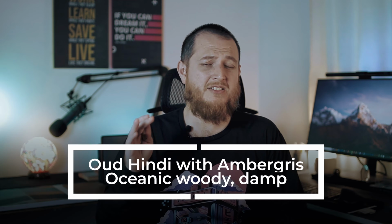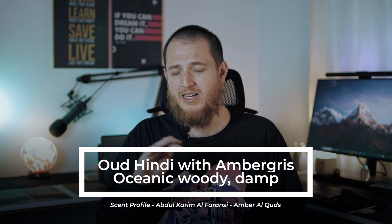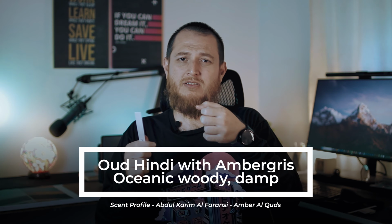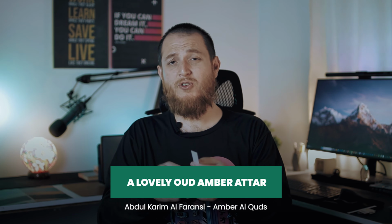It is ambergris, it is oud. I don't sense any floral. Maybe something is there, but I don't sense it. I think it should be called amber oud or ambergris oud. Yes, there is some sweetness. Maybe something is there. I'm not sure. Maybe some vanilla or something like that. But I think it might not be vanilla. Something else, but really nicely blended.